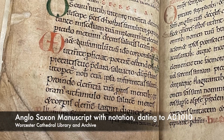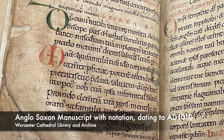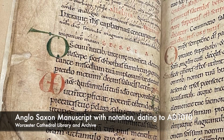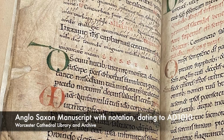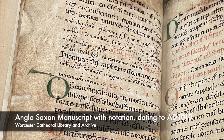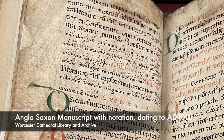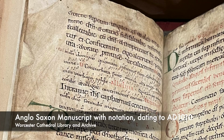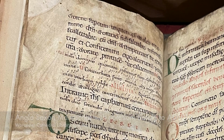The text for anyone listening as opposed to watching is slightly smaller than the other bits, and with notation across the top. I wonder what the red is. I wonder whether that's... this looks like Alleluia. So maybe that's right. Yeah. Supposed to be a communal bit, like we say Amen. Yes. Often it's also in service instructions in a service.